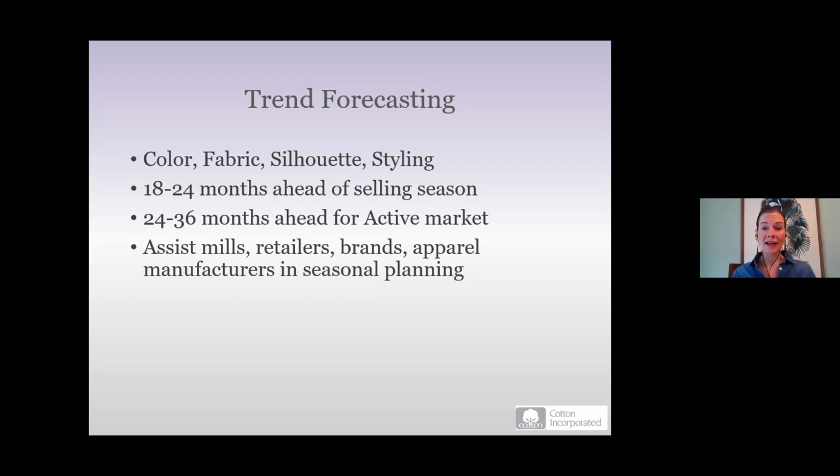The hardest part is getting the consumer or the customer in the store. And it definitely takes, I think they say about 20 to 22 months for that person to go back in the store if they don't see anything that appeals to them. So you want to make sure you have merchandise in the store that is going to be what the consumer wants.